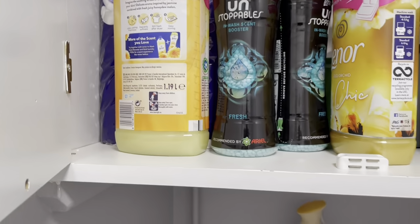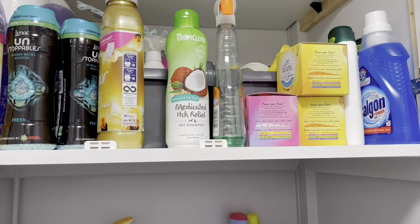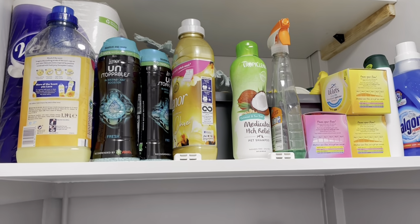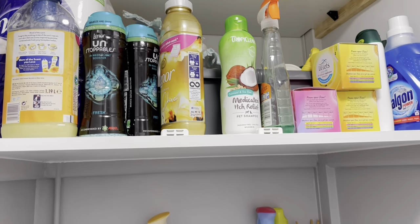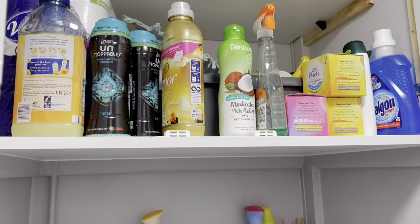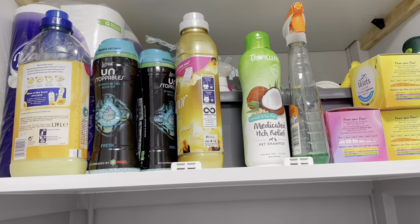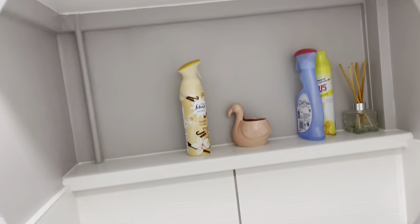So that is what I still have in stock, so I do not need to be buying anything for the next month. So yeah, this is how I do my shopping, and the fact that everything is nicely organized, it helps me know what I need to buy, and that way I am not wasting my money or wasting unnecessary resources. And it's also a good way to help you save money.